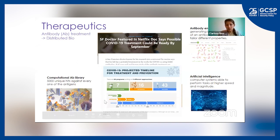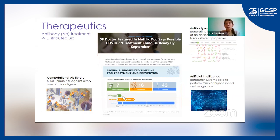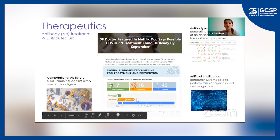And as you can see in this diagram here, we have 3 different ways to battle COVID-19 this year and next year. The first ones are related to repurposing drugs. So that means that all the drugs that were developed, all the medicine that was developed for malaria, for HIV, is going to be tested to see if they can also be used for COVID-19. And then we have in orange the treatments that are related to antibodies, like Distributed Bio. And then we have the development of vaccines that could take until September of 2021.